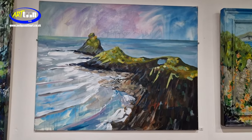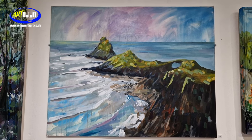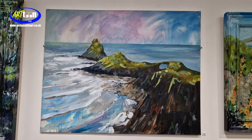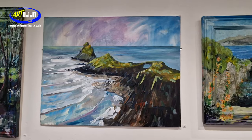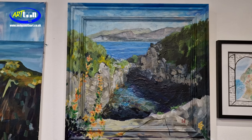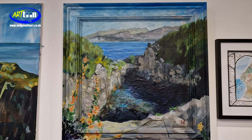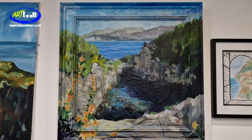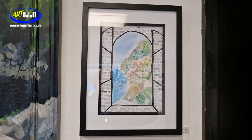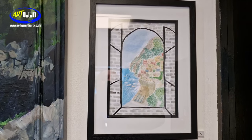With work, I've also gone down to Wales. I was down in the Gower Peninsula quite a few years ago. And then I painted this one, Worm's Head. It's actually featured in Sky Landscape Artist of the Year. The lagoon. The lagoon from Sorrento. And then here's Freya's version of Positano looking through the window onto the beach and all the wee houses. Absolutely fantastic.